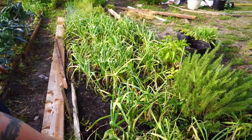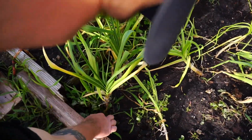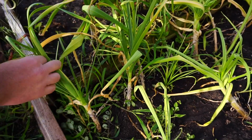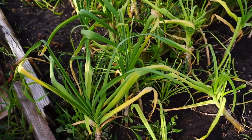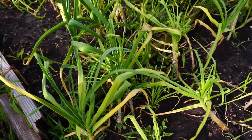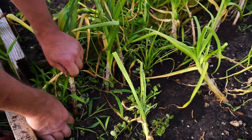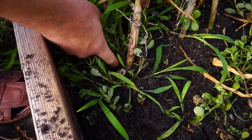Here is our garlic right now, and there's garlic underneath here. The garlic bulbs, they still got some growing to do, but this is our garlic that we use. We'll dry these up when they're big enough. We'll rip them out of the ground, and let me see if I can show you guys a little bulb here. See, there's a garlic bulb right there. Look how big they are.